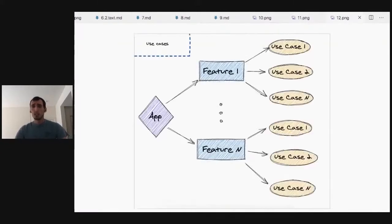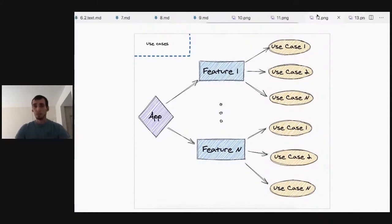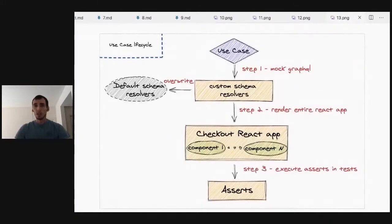So roughly speaking, if an application is broken down into features, then each feature may have its own set of use cases. At this moment, we have many hundreds of different use cases in our checkout project. So let's check out the life cycle of a use case.